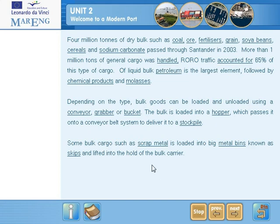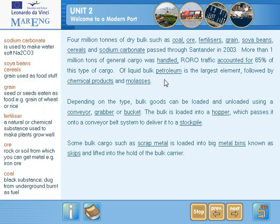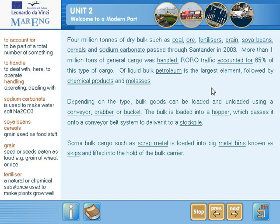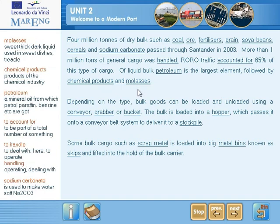4 million tons of dry bulk such as coal, ore, fertilizers, grain, soybeans, cereals, and sodium carbonate passed through Santander in 2003. More than 1 million tons of general cargo was handled. Roll-on roll-off traffic accounted for 65% of this type of cargo. Of liquid bulk, petroleum is the largest element, followed by chemical products and molasses.